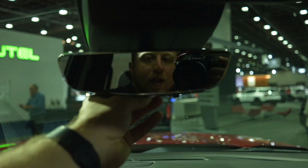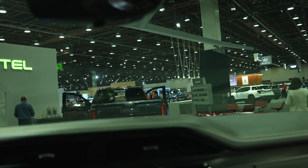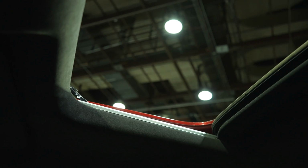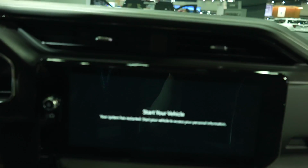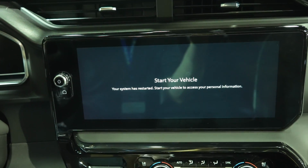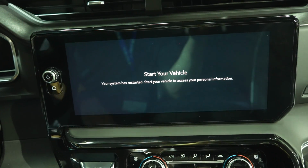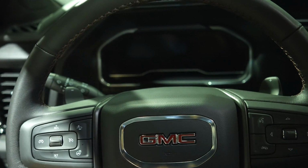Pretty sweet. Unfortunately at the show I do not have access to that, which kind of stinks, but it is what it is. And being in 2023, I do like that they just have a single pane sunroof. Typically in trucks, I've found that when you have the dual pane, your headroom in the rear seats and even in the front seats is severely compromised, but I will show you what they've done to address that in the rear. So overall, I really do like the refresh.